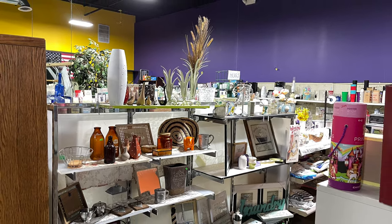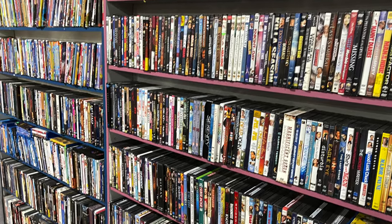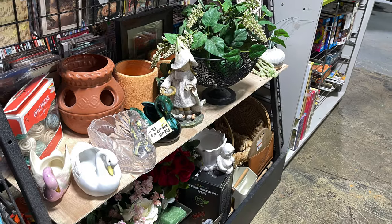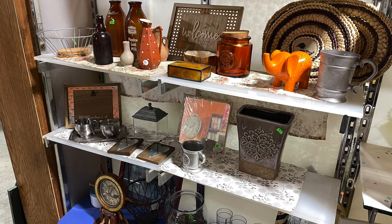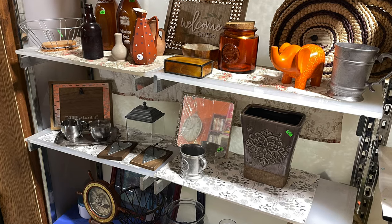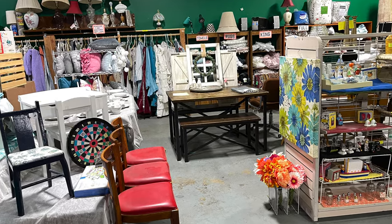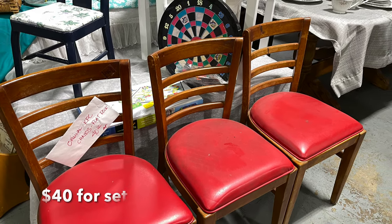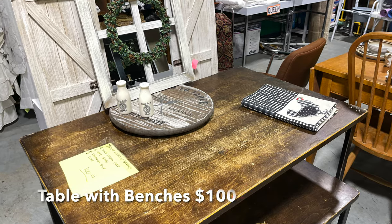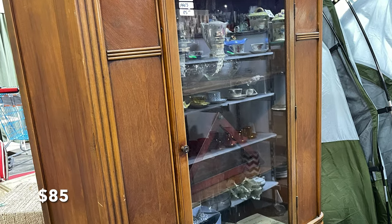This is a really nice small thrift store. It has a wide selection of items. There are vintage items and prices are all over the place. Just kind of depends on when you come and what you find. I did find some special treasures, nothing for me to resell, but some nice items for my home. Stay tuned to the end of the video to see what I discovered.